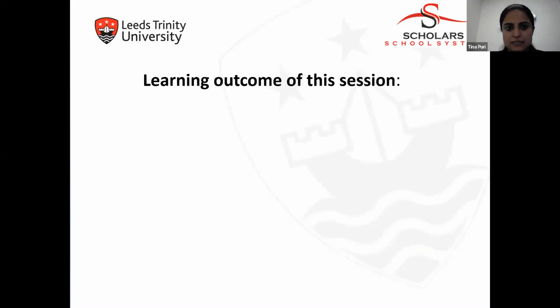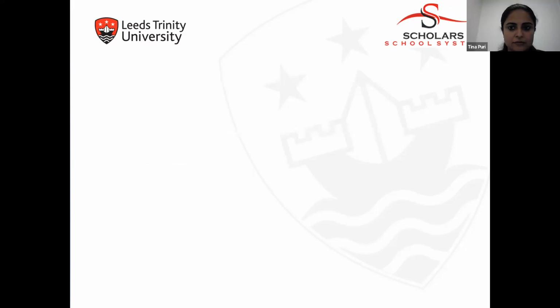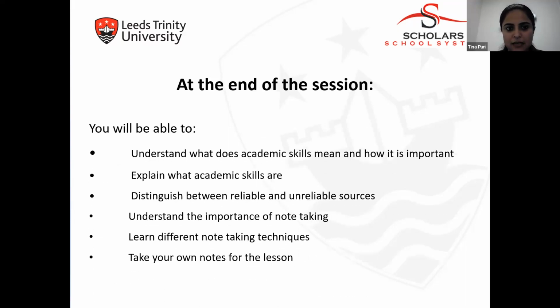So first we'll see the learning outcome of this session. First is use effective search techniques to find relevant, reliable information. At the end of the session, students will be able to understand what academic skills mean and how important they are, explain what academic skills are, distinguish between reliable and unreliable sources, understand the importance of note taking, learn different note taking techniques, take your own notes for the lesson.